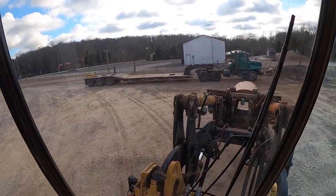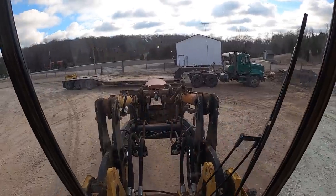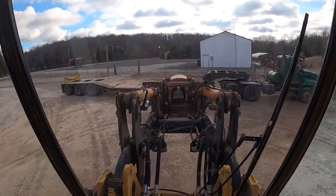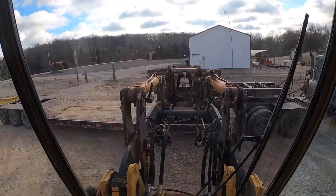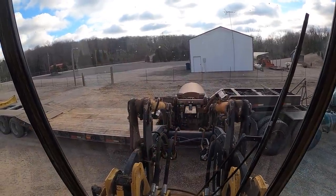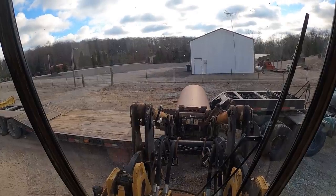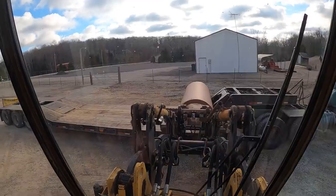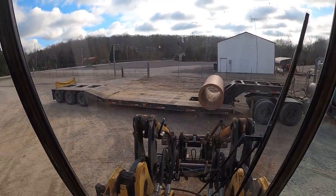The bigger pipes are definitely heavy. All right, you guys get the point. Let me shuffle some pipe here and then we'll get to the ones we need.